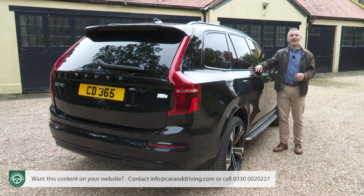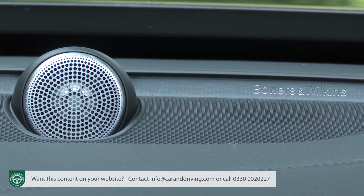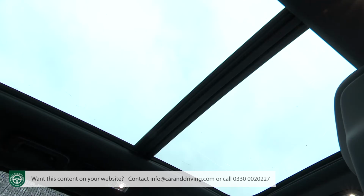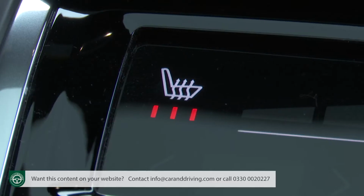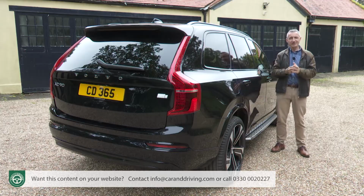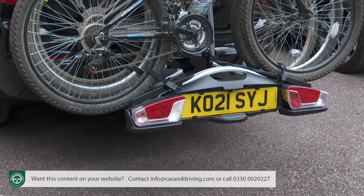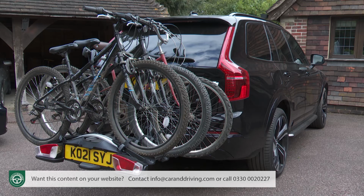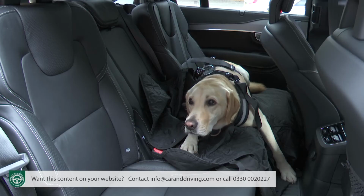Other extras added here include a Bowers & Wilkins premium sound system, a 360-degree surround view camera system, a panoramic glass roof, heated rear seats and a wireless phone charger. We've also got a couple of practical extras, a bike holder which can sit on top of the optional tow bar and in this case can hold up to 3 bikes. Plus, as we have, you can also order a dog harness.